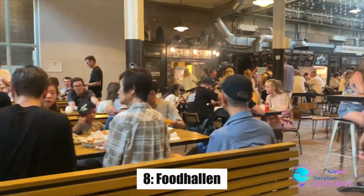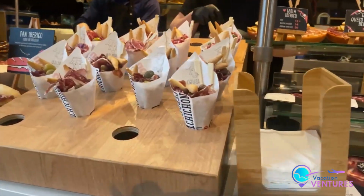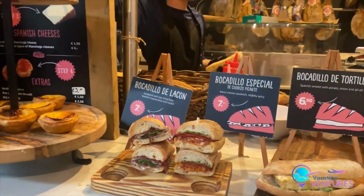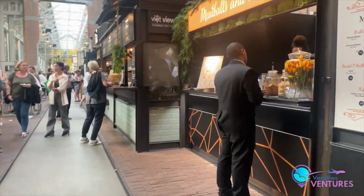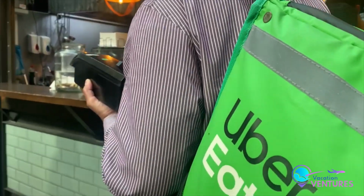Number 8. Foodhallen. The Foodhallen stands out among other food halls thanks to its top-notch offerings, serving everything from reimagined Dutch classics to Vietnamese and Mexican treats. Housed inside a former tram depot, the venue is buzzing at all hours of the day. Aggressively guard your table if you manage to get one at all.